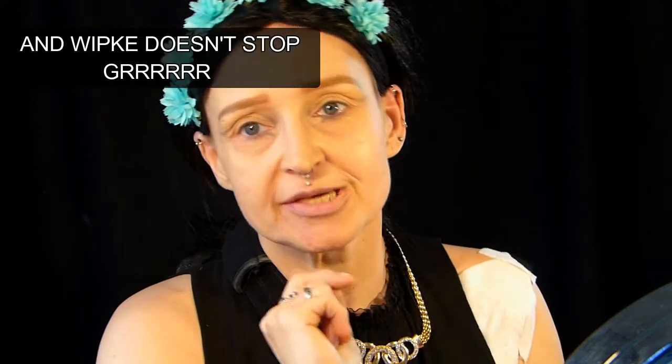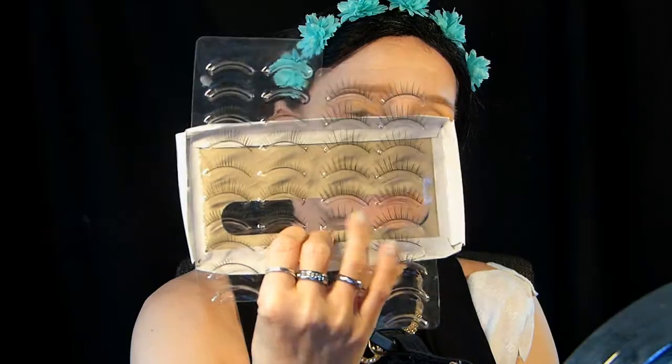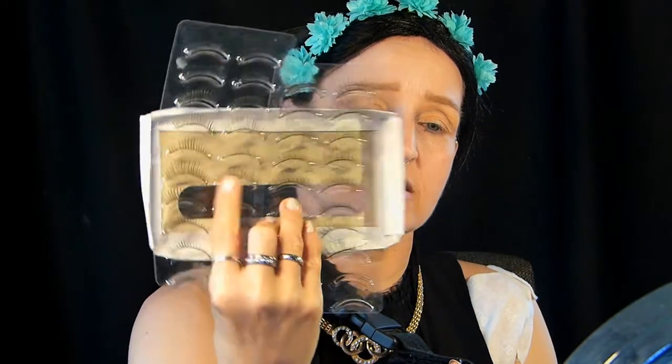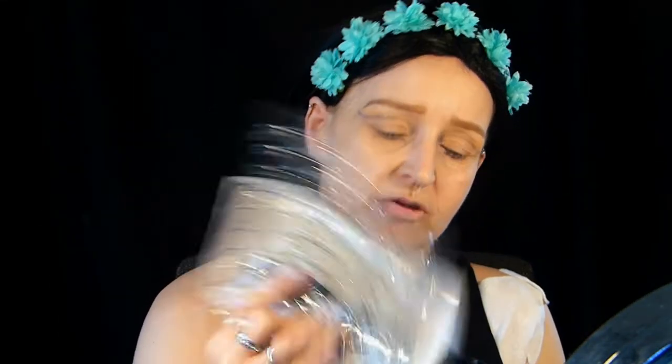But before I start that, I'm going to put on a pair of lashes. These are more spiky, these are more flary. A combination of the two would be ideal. I think I'm going to go for those.